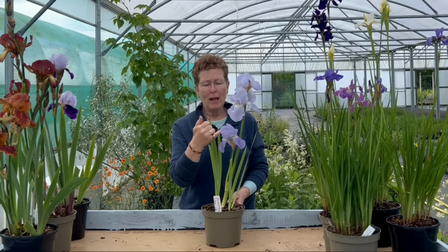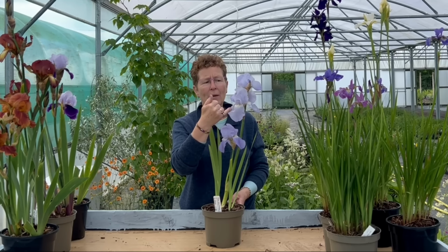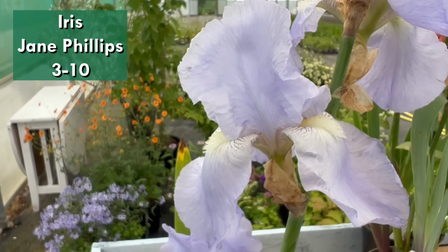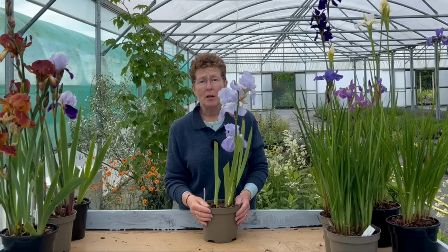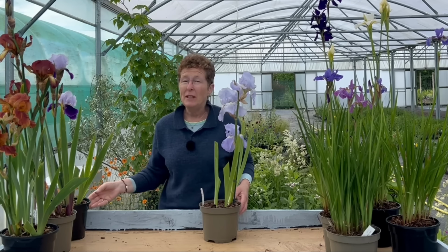So a new flower is slightly darker in tone to an older flower. So they start off with a slightly more blue and then go into this paler blue as they start to go over. I love Jane Phillips. I think it's a really good old variety. It's reliable and it keeps going really well. And the perfume is wonderful. It's sort of a limey vanilla.